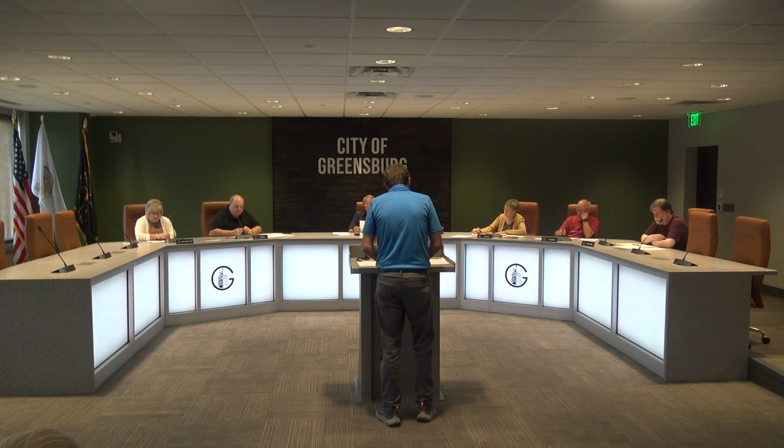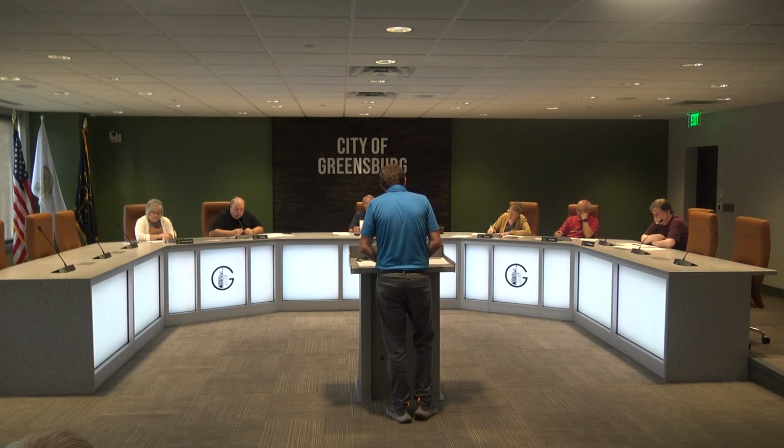Second motion is to approve AIP 21, FAA partial pay request number 4, in the amount of $10,160.14. The federal share is $9,145. State share, $508.01. The local share, $507.13. This is the second grant for the construction of the paving and lighting phase of the runway.